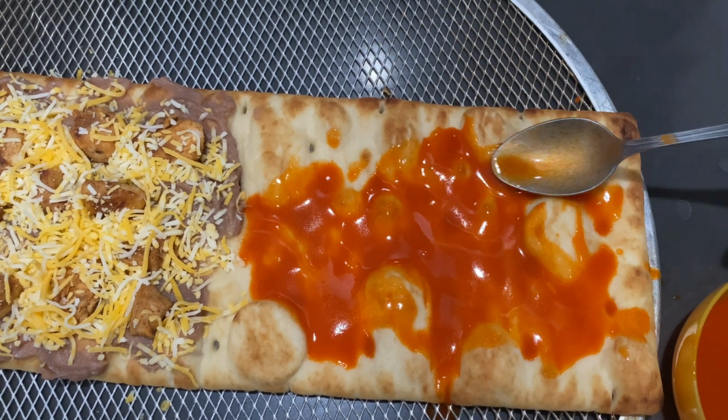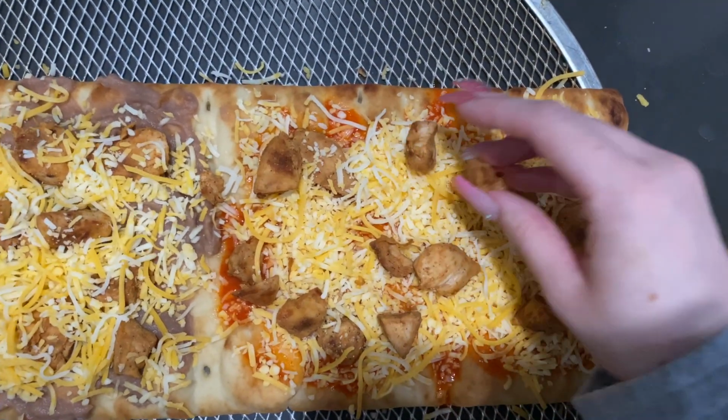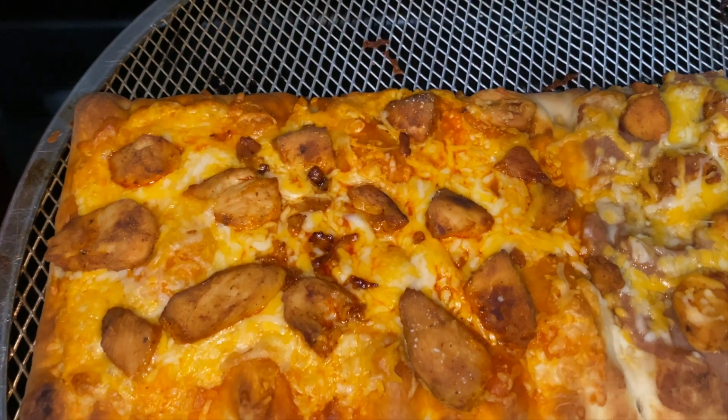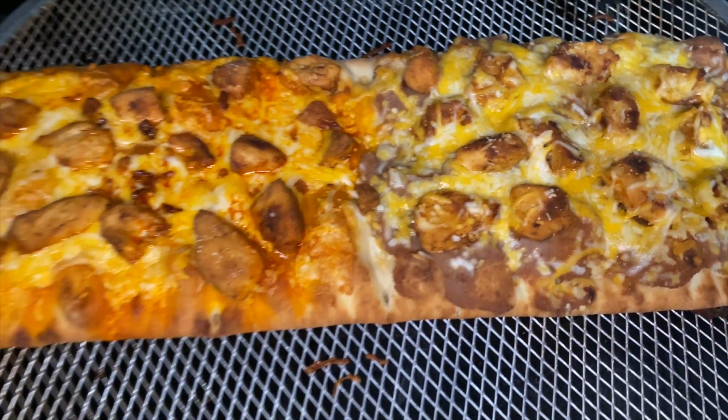And then for the next one, I just did buffalo sauce as the sauce. Then I put some chicken and we put some cheese. I popped her in the oven for 10 minutes and it was perfectly crispy. She was amazing. She came out perfect at 10 minutes. So good. So now we gotta add the final toppings.